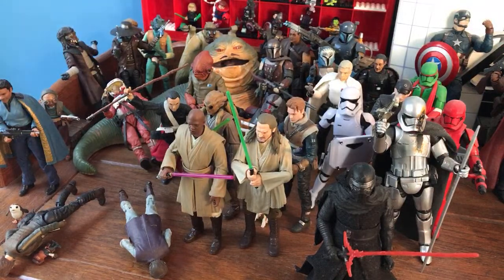I don't have Vader. I'm somehow missing Darth Maul. I don't have Boba Fett. Let's just go through the list. I don't have Darth Maul. I don't have Darth Vader. I don't have Count Dooku. I don't have General Grievous.